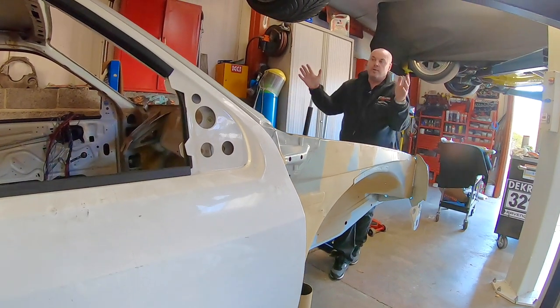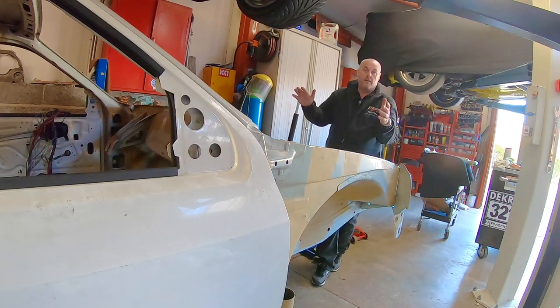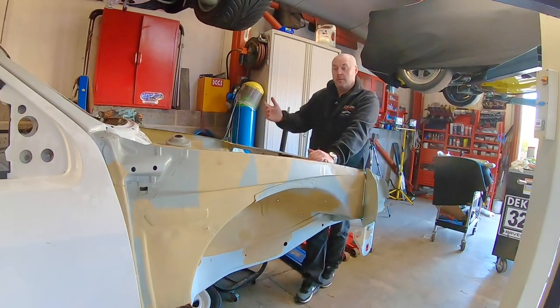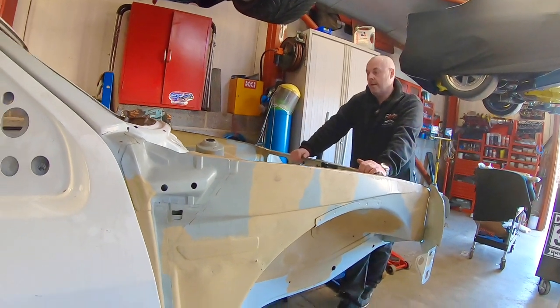Basically, they just made the cars cheaper for the European market. Obviously, Europeans must be tighter than us. So you could buy a lower spec. Oh, I didn't know that, mind. Yeah, you could buy a lower spec one.